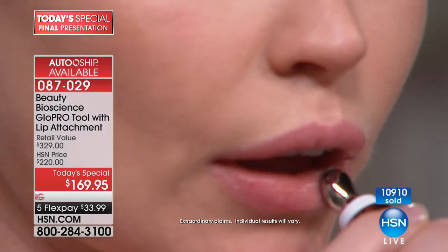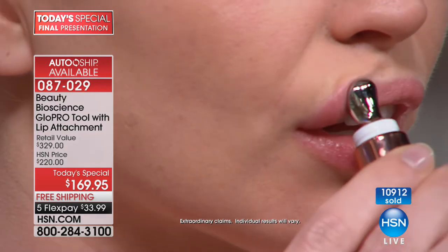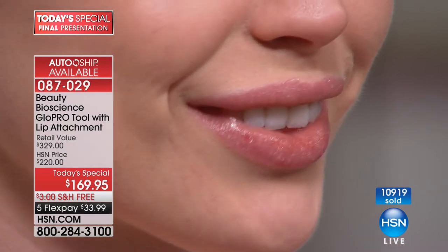I love what you said. Go from a C to a V, and now she's putting on the pout. Look at this. See how her upper lip is starting to pull up? Yes, the bow. That's what I'm talking about. So gorgeous. You control how much hyaluronic acid you want. You pump up the volume and control what you want. And the thing that I love, too, is it defines your lip line.